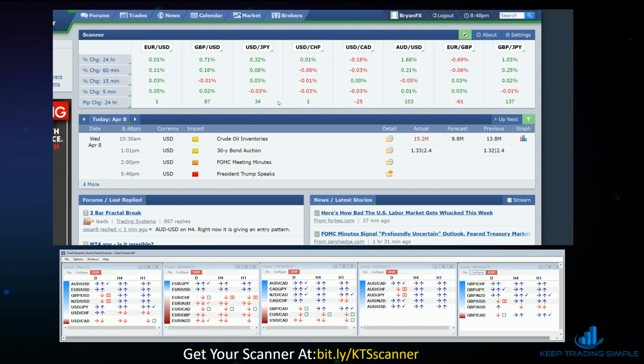Looking at the ATRs, let's go right into things tonight. Looking across the board on top, you can see the euro is up 1 pip in 24 hours, so things are obviously returning back to normal. Pound dollar is 87, perfect, exactly where it should be, about where its ATR was before all this craziness took off. So again, a good sign there.